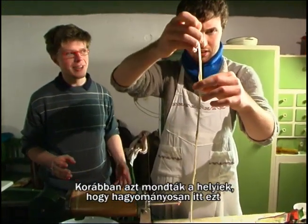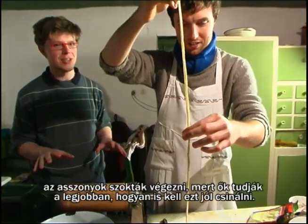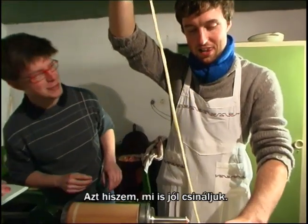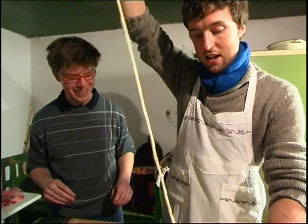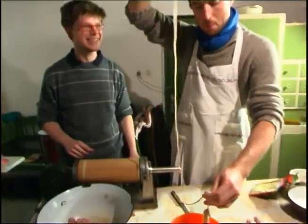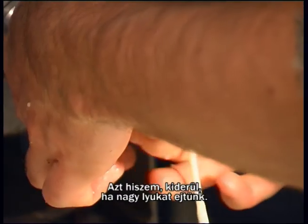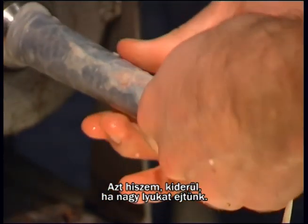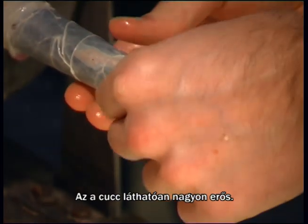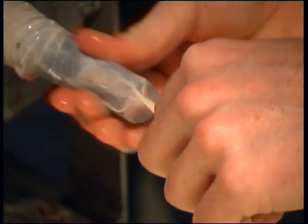Now, we were told earlier that this is an art traditionally done by the women here, who are the ones who know how to do this best. I think we're doing okay. Oh, no, we're not. You'll know if you make a huge hole. And the stuff is apparently very strong.